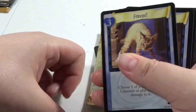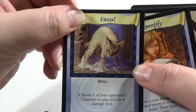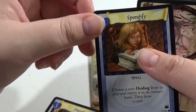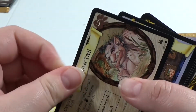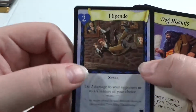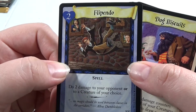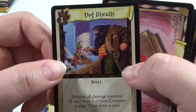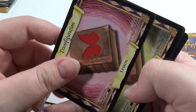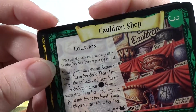Butterfly Weed Balm. Freeze! Hey, isn't that Filch's cat? Spongify. River Troll. They're supposed to be really stupid. Flipendo. No magic should be used between classes in the corridors. Dog biscuits. Transfiguration. Potions. Cauldron Shop.